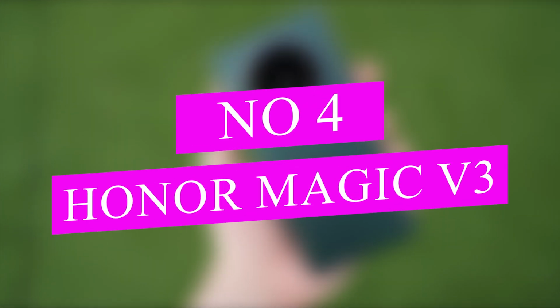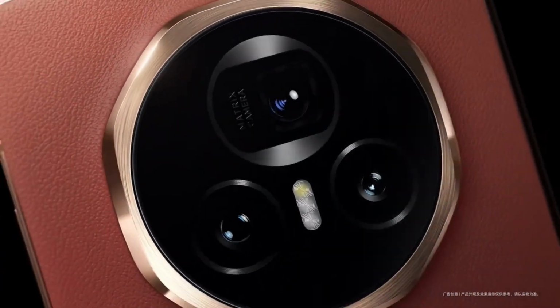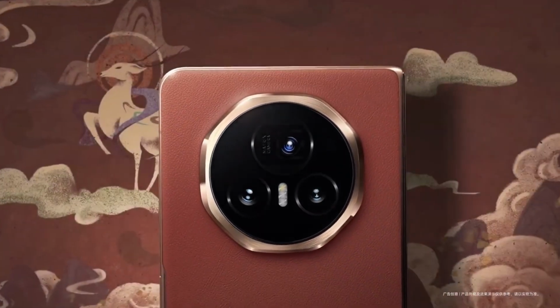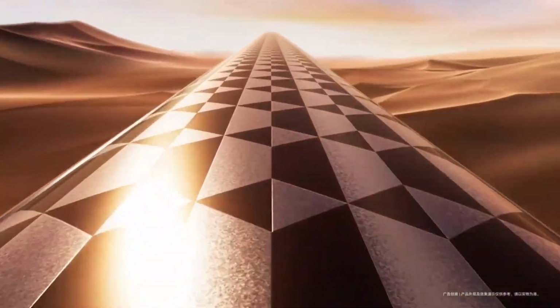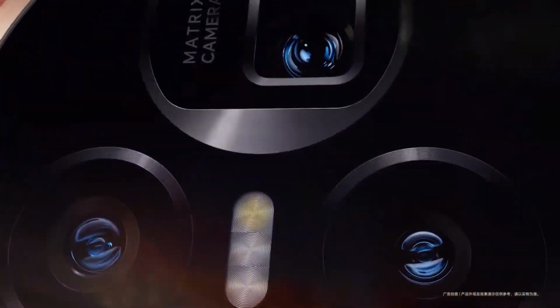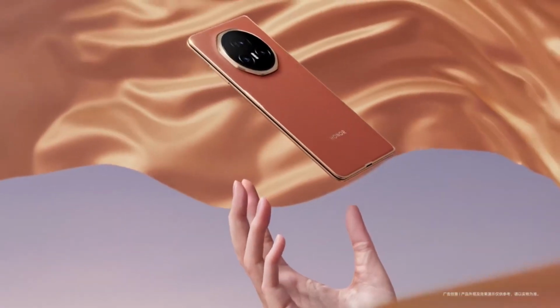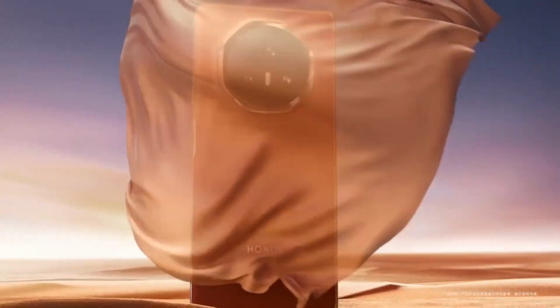Number 4. Honor Magic V3, and let me tell you, it's an absolute marvel in the world of foldables. If you're looking for a sleek, high-performance foldable that doesn't break the bank, this might just be your new favorite gadget. First off, the Magic V3 is currently the slimmest and lightest book-style foldable you can get your hands on. We're talking about a design so thin, you might mistake it for a regular phone. It's almost as thin as the iPhone 15 Pro Max. Folded up, it measures just 9.2 millimeters thick, and it's a breeze to handle at only 226 grams.